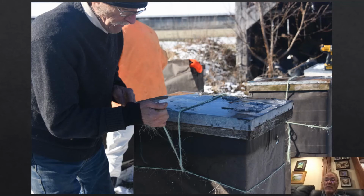I tie all my covers down. Boy, it's a good thing we had them tied down this year, huh? Did you get a windy winter? It's still going. Last week we had big winds day after day after day. But tied down, no problem. They do not come off when they're tied down. Even if the hive blows over, the cover won't come off. I've seen hives blow over, get covered with snow. The bottom board came off. They're wide open at the bottom. They survive. If the cover comes off, they're dead.